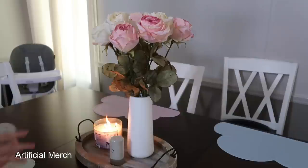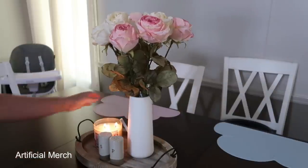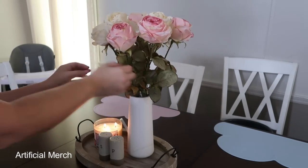It honestly smells like a vanilla cupcake to me, but it says it's supposed to be a summer scent. Eric walked in the door and said it smelled like fall, and here he thought I lit a fall candle, but it legit smells like vanilla.